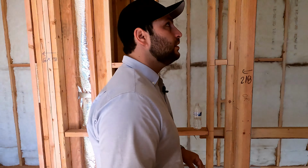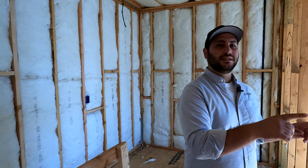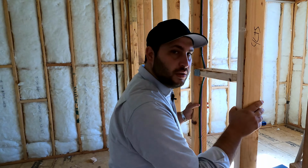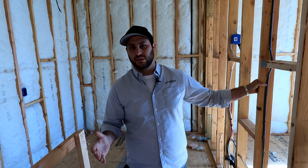As you can see, we're upstairs in the ADU right now. The ceiling is done. The exterior walls are done, but not the interior walls, okay? This is a personal choice that I make on every single house that I build. Do interior walls or don't do interior walls. It's like a Romeo and Juliet story, okay? Am I going to make it? Am I not going to make it?